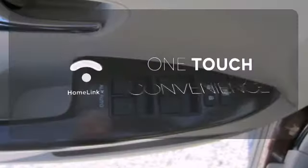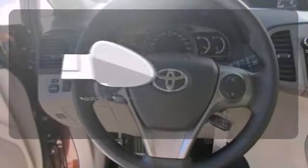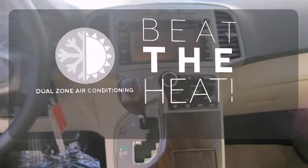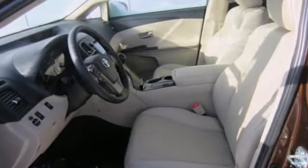With HomeLink, one touch makes your arrival as welcoming as if you'd never left. Leave the scraper in the car thanks to the heated mirrors. Dual zone air conditioning lets you and your passengers pick a personal temperature. This Venza combines the best qualities of an SUV, wagon, and crossover.